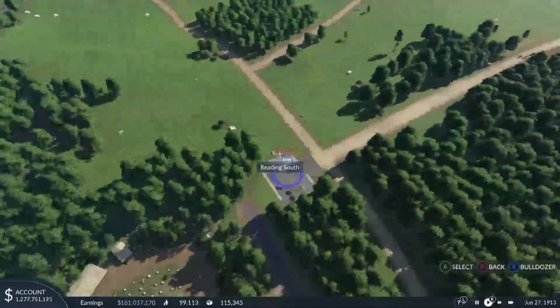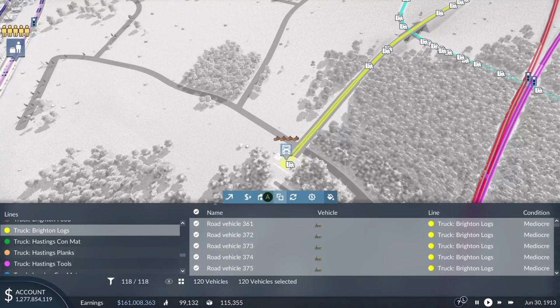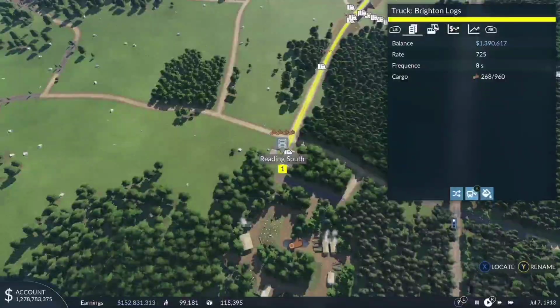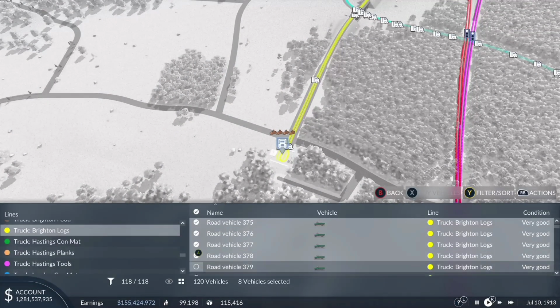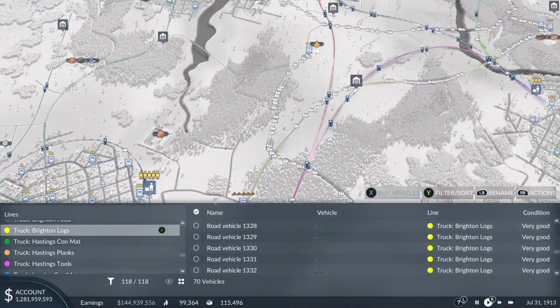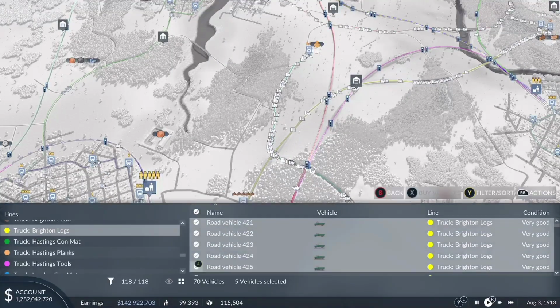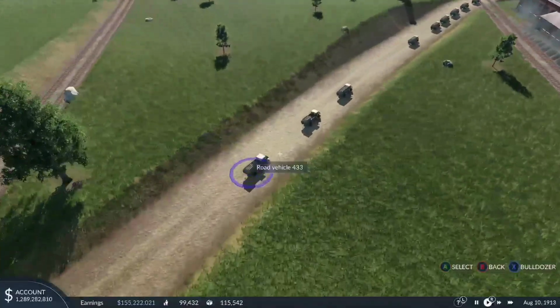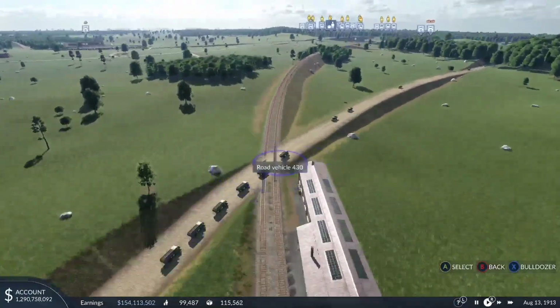And then with this route, my oh my. 120 vehicles. Rate 725, so I can get rid of about... I'm going to go with 50. I'm going to get rid of 50 vehicles. There we go. And I could get rid of another, we'll say 5. No, bring back 2 more. 6, 7. Look at these going 25 miles an hour.